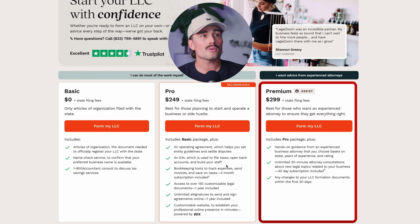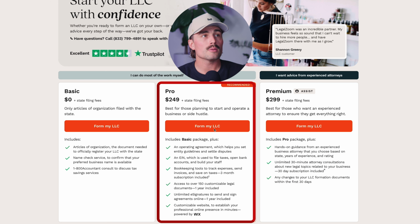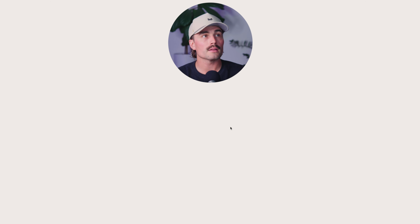So for this example, let's go ahead and we'll just select the Pro plan here since it includes an operating agreement. Now remember, you can also choose the basic plan and you can add that in later, which could potentially save you a little bit of money, but don't quote me on that. Go ahead and check for yourself. But again, for this example, we're going to be using the Pro plan. So I'll go ahead and click on Form My LLC.